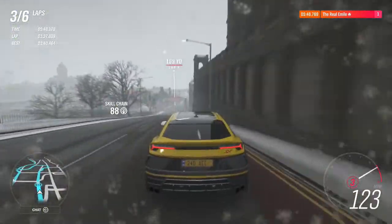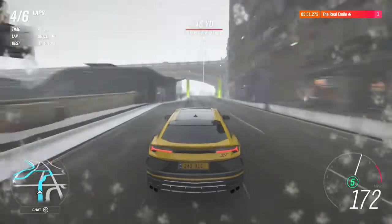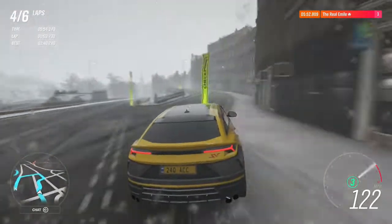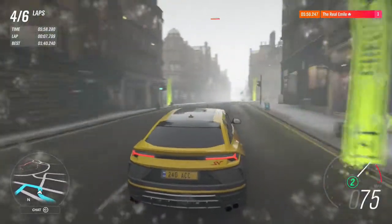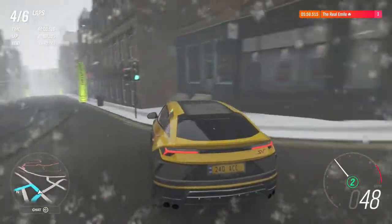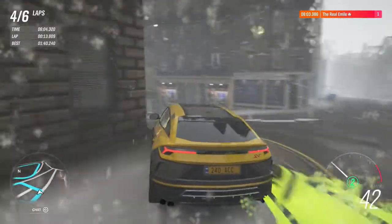Straight line speed's pretty good. Not quite on the level of some of the supercars and stuff like that. That lap was slightly quicker. Not quite supercar levels of straight line speed, but not bad at all. Acceleration is excellent, as you'd probably predict.